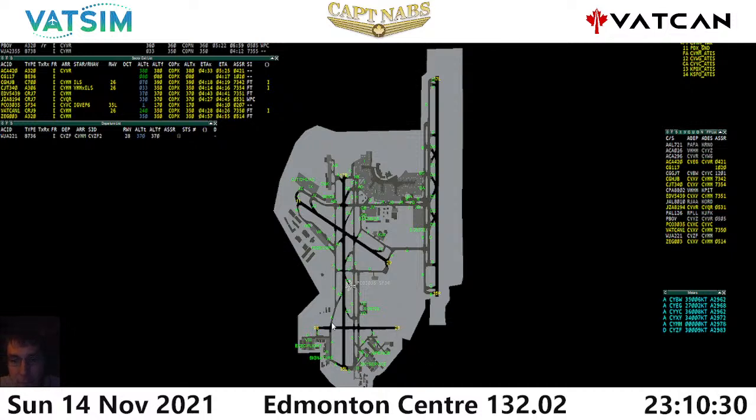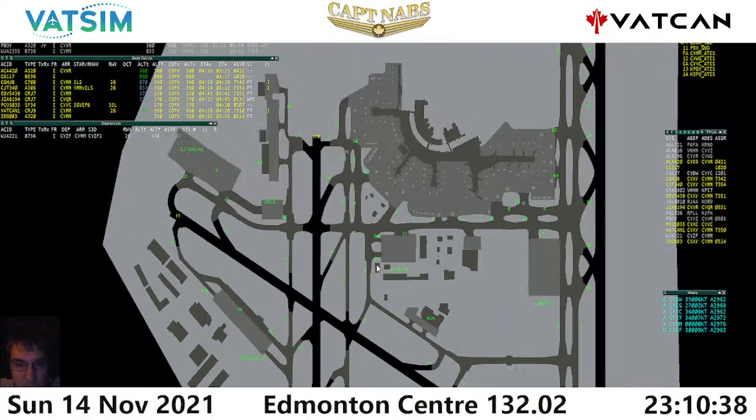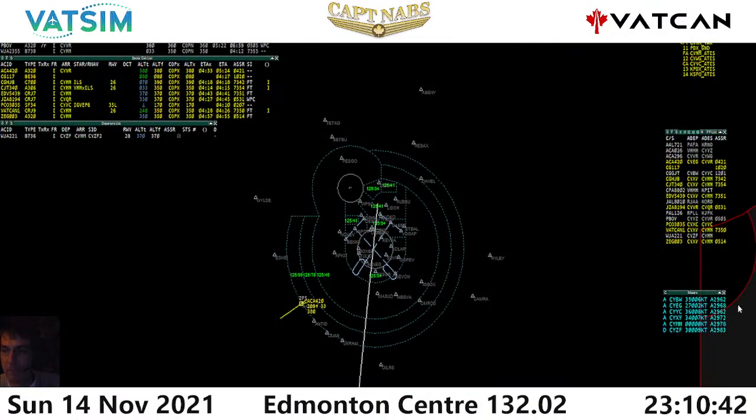Cargojet 340. Pasco 3035, are you heading up to the terminal? Yeah, gate 15, Pasco 3035. Pasco 3035, Roger, taxi Charlie, cross runway 29 for gate 15. Charlie, cross 29, gate 15, Pasco 3035.